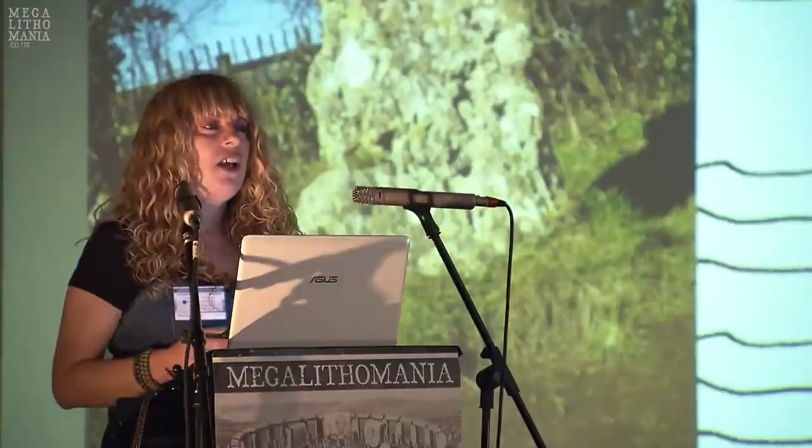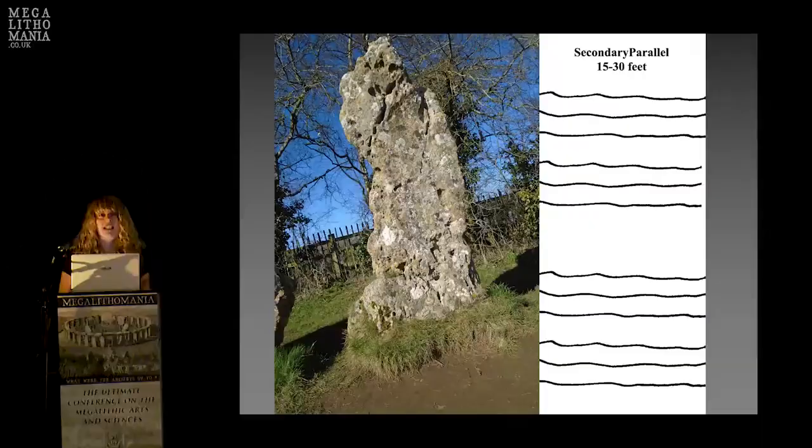Now, the next type of energy we're going to be looking at is called an aquastat. Okay, and aquastat energy was discovered by Guy Underwood in the 1940s, and he spent 20 years of his life plotting these energy lines at sacred sites across the world. But he never actually said what it was. He thought maybe it was a fissure system. He wasn't quite sure. He thought maybe it was a dry fissure system that once ran with water, hence the term aqua, but was now static and dry, stat. And that's what he thought it was.